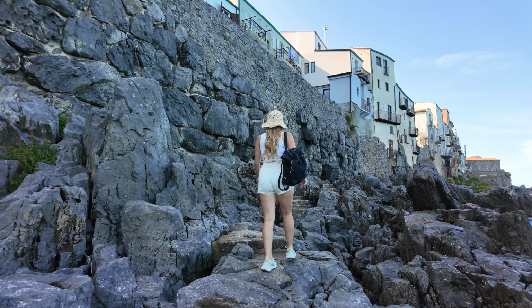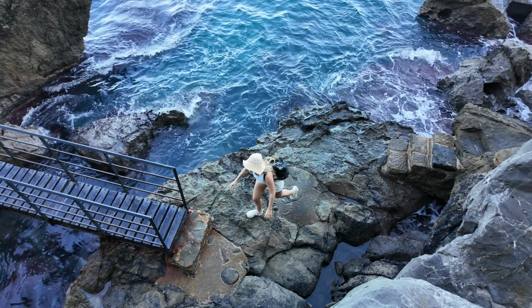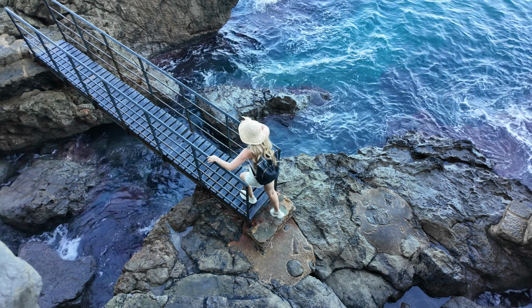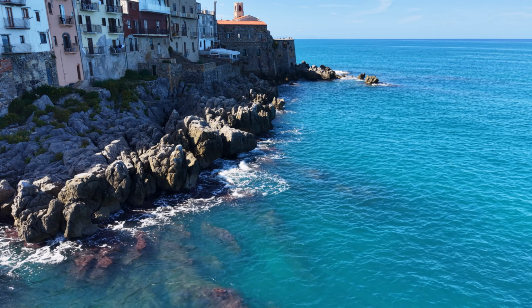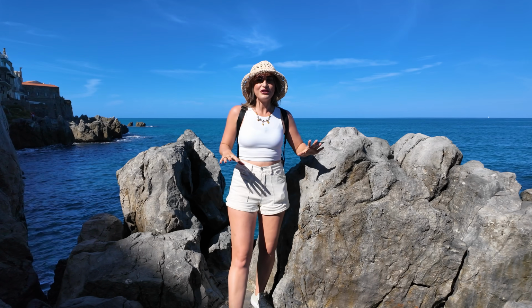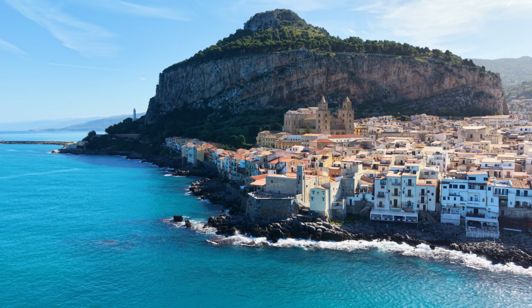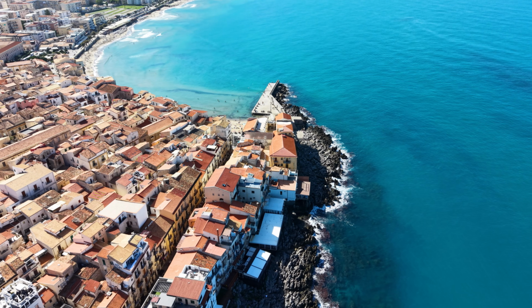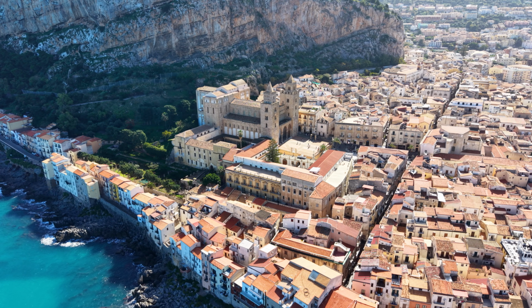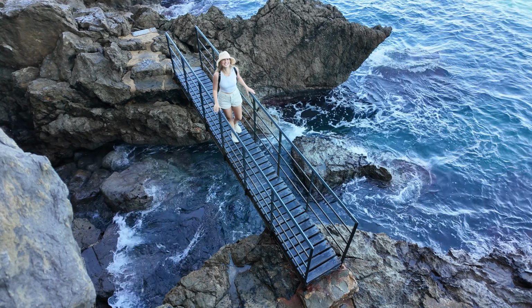If the waves are quite big, don't come down here. I can imagine it's quite treacherous, but right now it's not too bad. And we can see people walking all the way down this path that runs alongside the town. It is absolutely beautiful. Cefalù is really standing out as such a unique destination. Over there, I have a lighthouse. I have a huge rock which kind of overlooks the town. It's really iconic here. And then we have the beautiful town built onto the cliffs. It is beautiful. How cool is this?